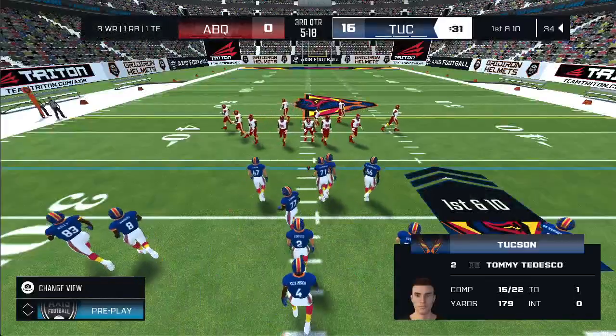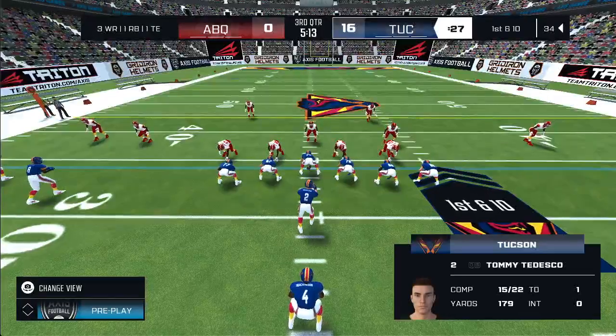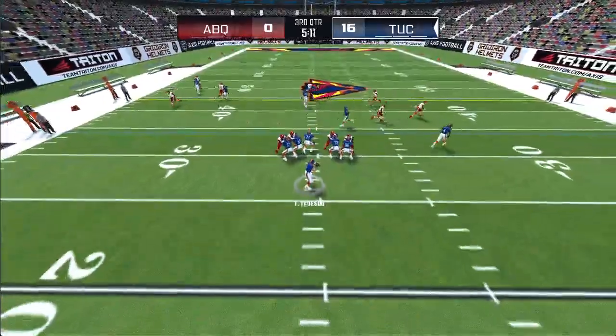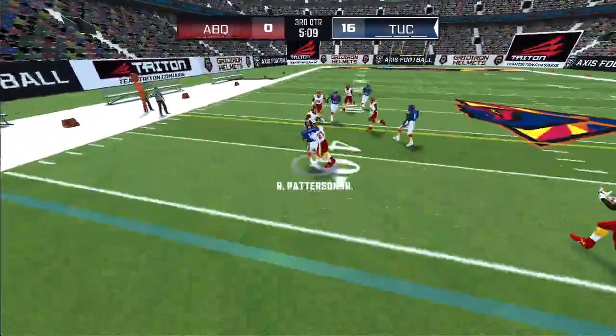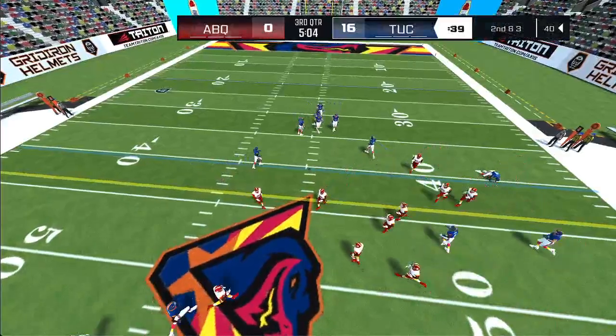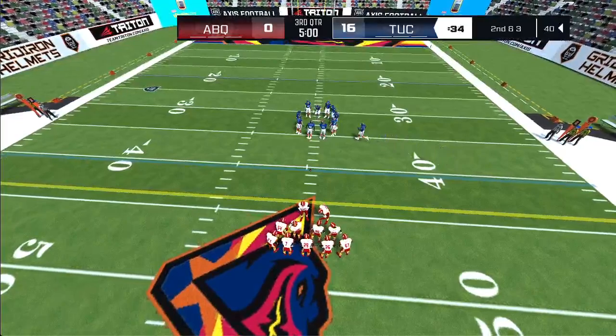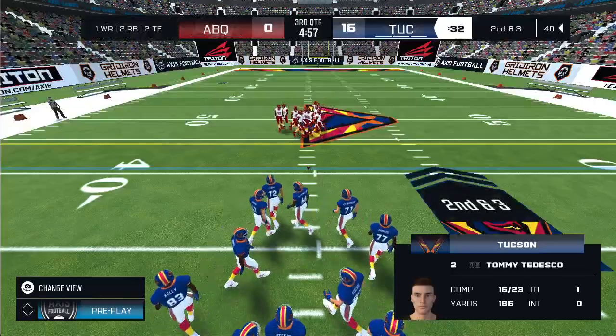Let's see what they do on first down. Hike. He sets up and throws over to the right flat. That brings up second down. Second and short.